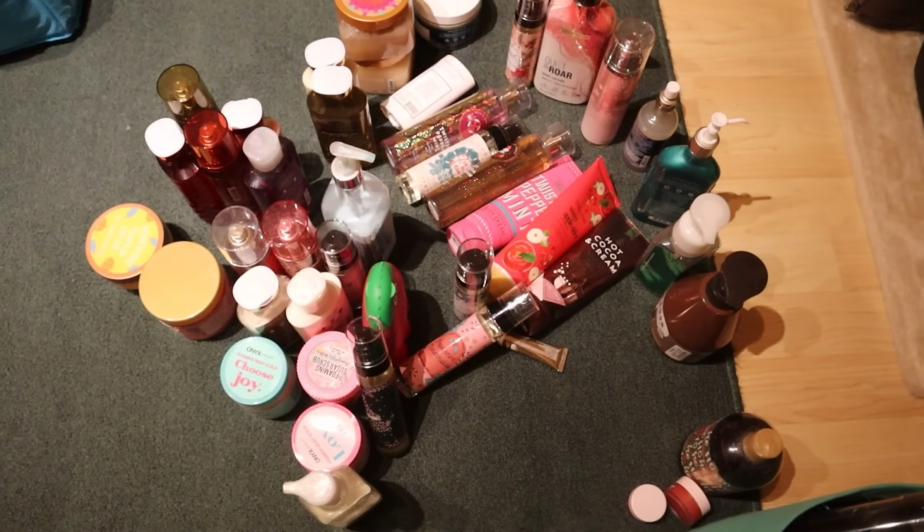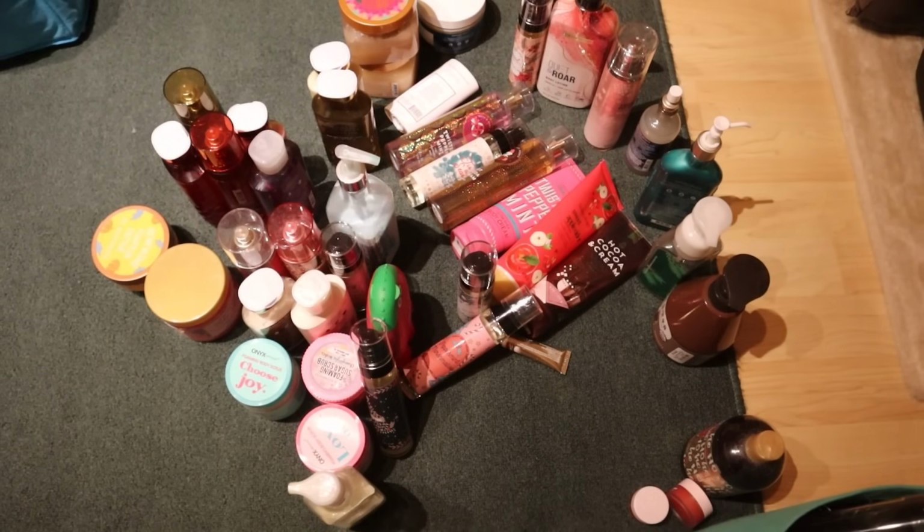Since my bins are organized by season or by type, I'm going to go through these products that are loose and make sure that they get into the right pile, so that way I can declutter 1 bin at a time. So let's start there.